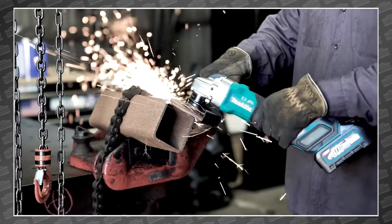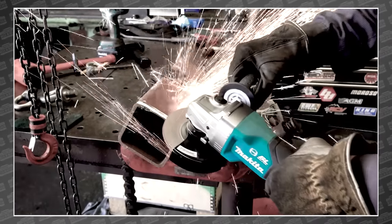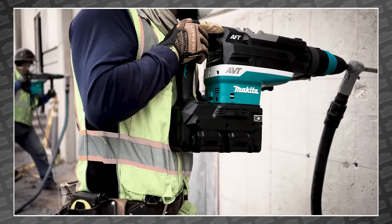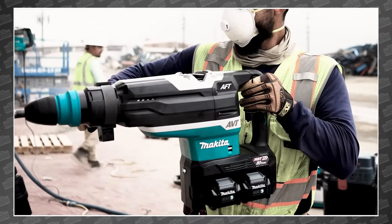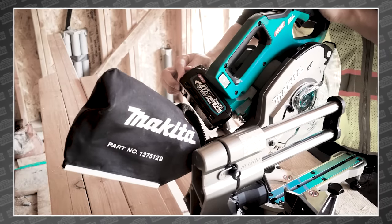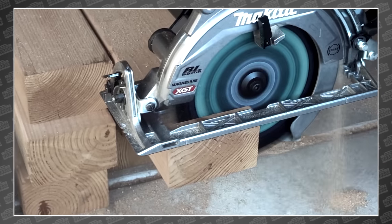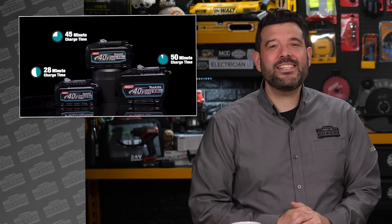They both have great impacts, hammer drills, circular saws, and many more, most of which only see minor improvements moving from the LXT to XGT. This overlap exists because Makita expects you to choose one or the other depending on what you need to get your specific job done. So our topic this week, are they nuts? Or does this make sense to you?